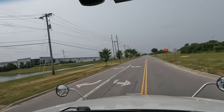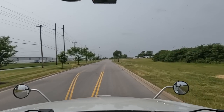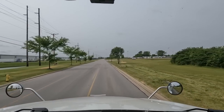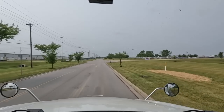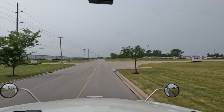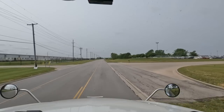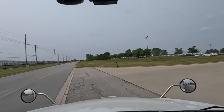Arriving at 10 Commerce Parkway. We're in West Jefferson, Ohio. We've been here quite a bit. We were here not too long ago. Had a video, we took a tour around the parking lot a few times. Hopefully it's not like that this time. We can find the trailer the first go around.